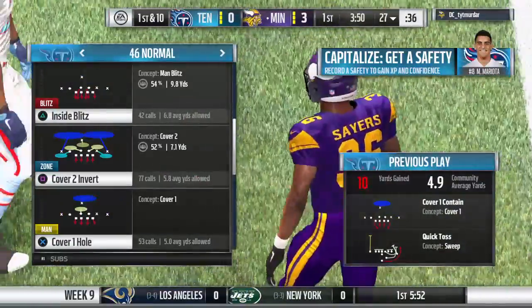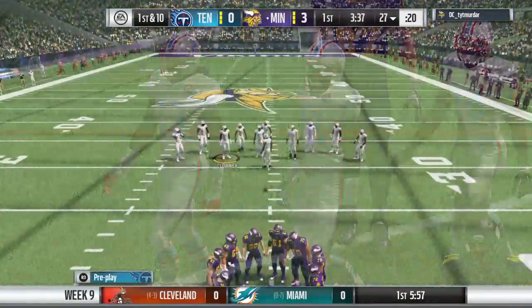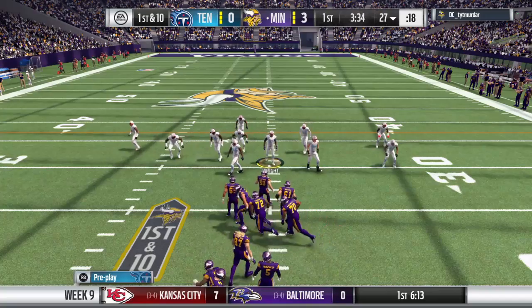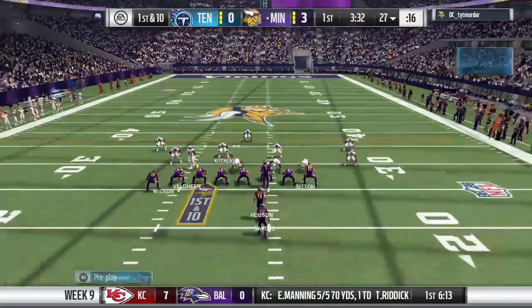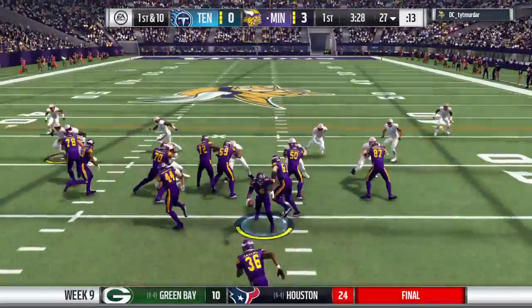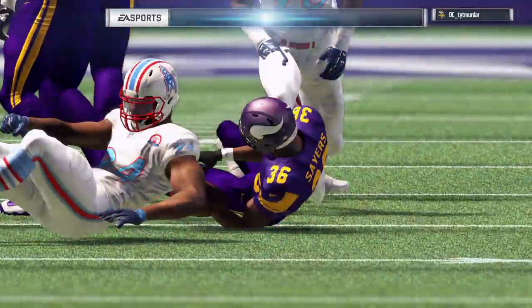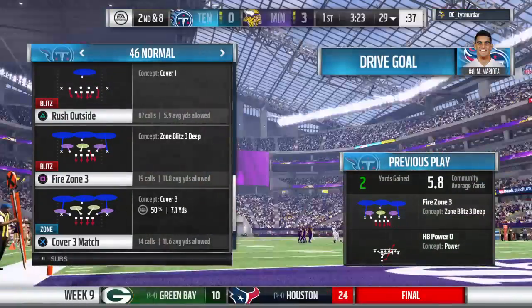I think he knew right away that he wasn't going to get to his primary guy. I think he read that as soon as he got to the line of scrimmage, knew where the pressure was going to come from, and said, I know how to beat that, and that's what he did. And they'll go with a ground attack here. And not much. Maybe a yard up to the 29.